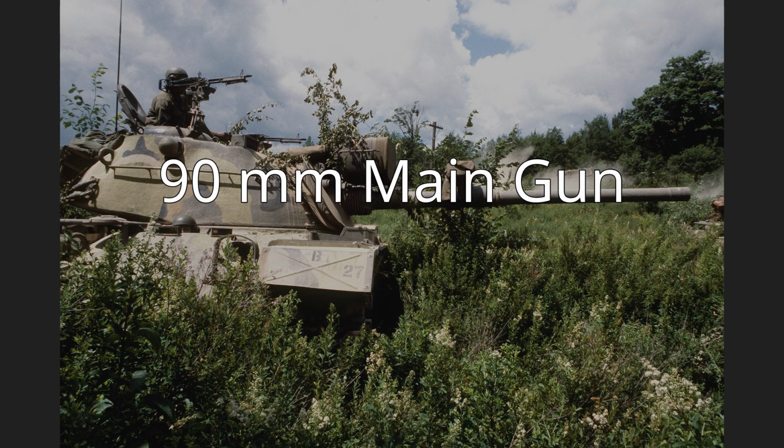90 mm main gun. The Army also involved the Ordnance Department with the goal of improving the 90 mm gun and its ammunition.